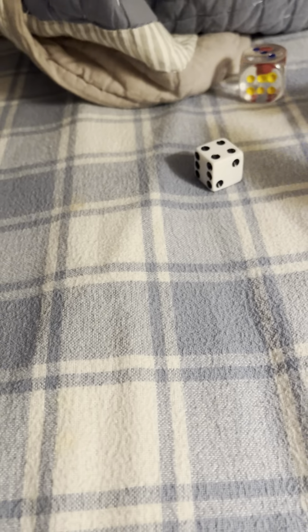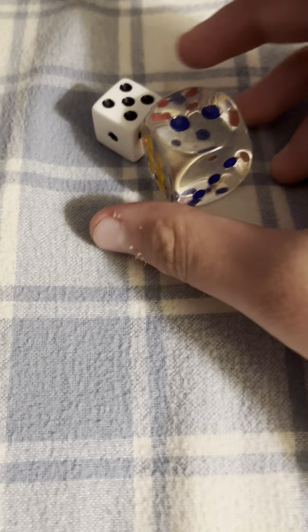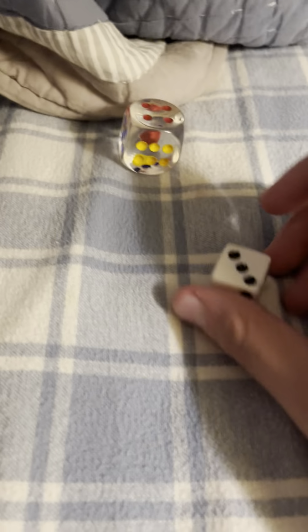I want this one to be short. That's 7. I was an 8. Eventually, it's a 9. You showing it? That's a 7. That's a 5. That's a 6. That's a 9. It's an 11. Another 6. A 2 and a 5 is a 7. That's 12. 11. That's an 8. That's a 7.